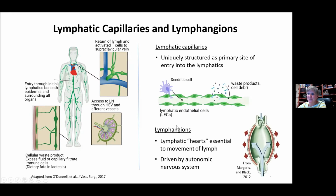Now, the lymphatic capillaries are really unique because they're the unique structure of the vasculature that allows entry into the lymphatic vasculature. So the initial lymphatics, the capillaries, consist of lymph endothelial cells that have no basement membrane and open and close, and they allow waste, cell debris, and immune cells, dendritic cells that actually carry antigens to lymph nodes for mounting immune responses, or carry vaccines to lymph nodes for mounting immune response. Once in those lymphatic capillaries, lymph then is pumped through these lymphangions.